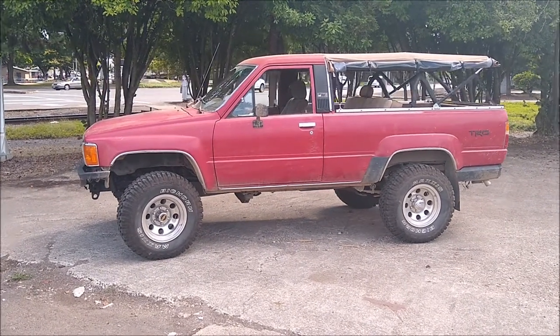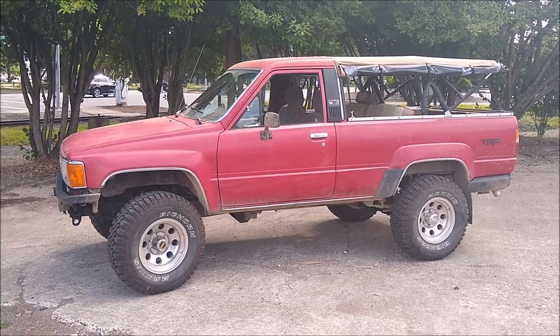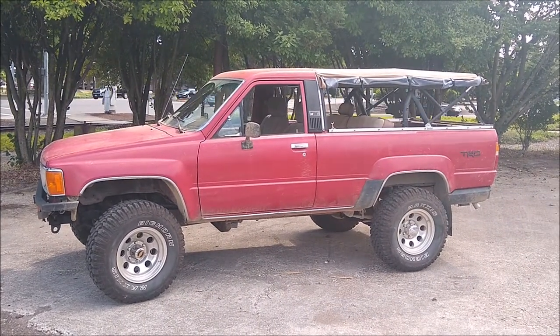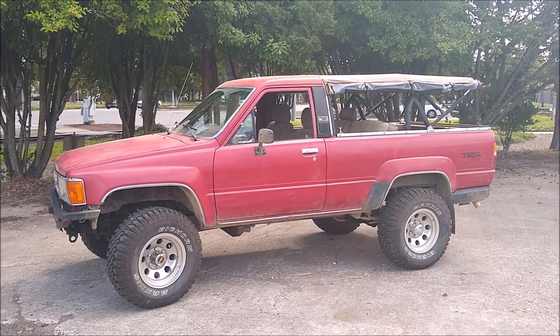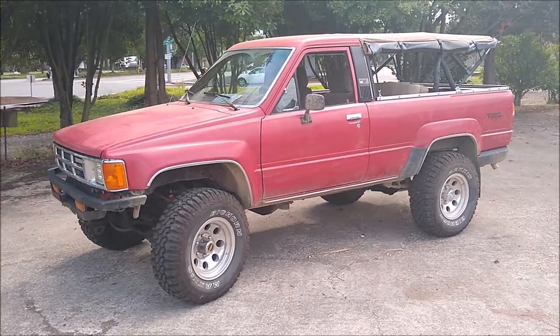I got the Maxxis Bighorn tires on it, which I think were a big participant in why I got up that rock ledge to begin with, which I'll show you photos of if I have them, or maybe I'll cruise on up there one of these days and show you the area. I think I have a video of it somewhere. But yeah, this is Charizard.